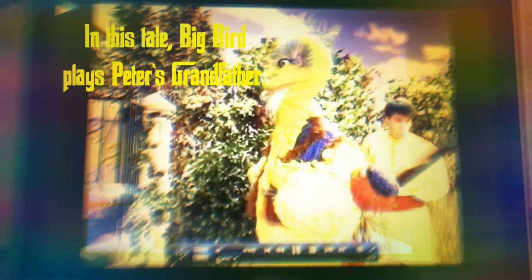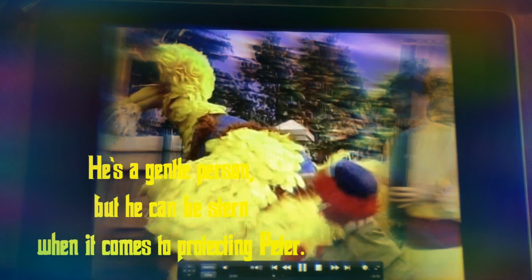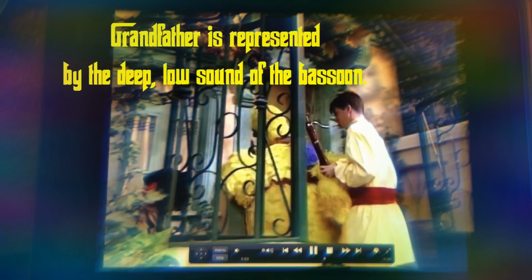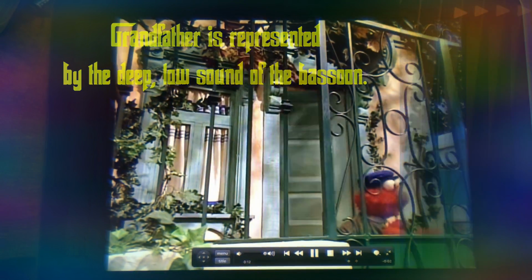Big Bird plays Peter's grandfather in the movie. He's a gentle person, but he can be stern when it comes to protecting Peter. In the music, grandfather is represented by the deep, old sound of the bassoon.